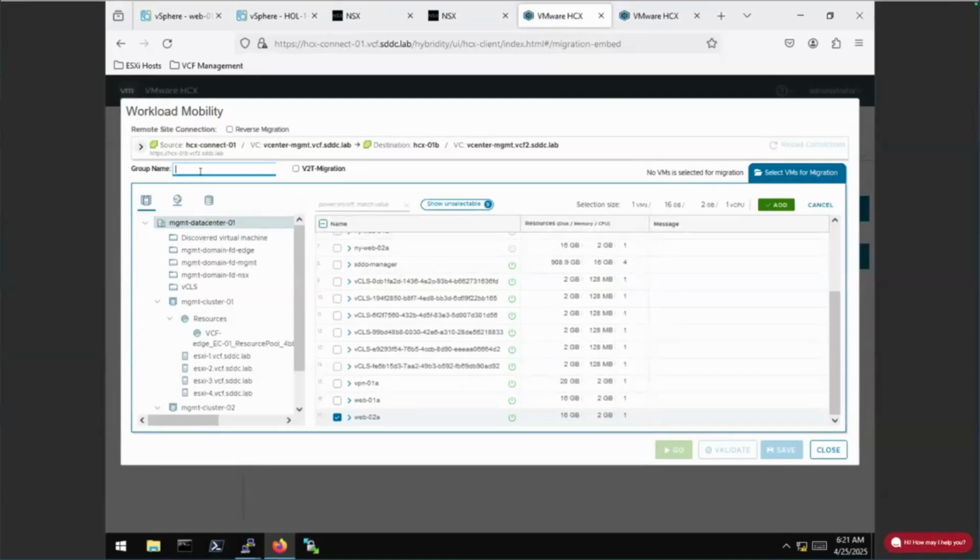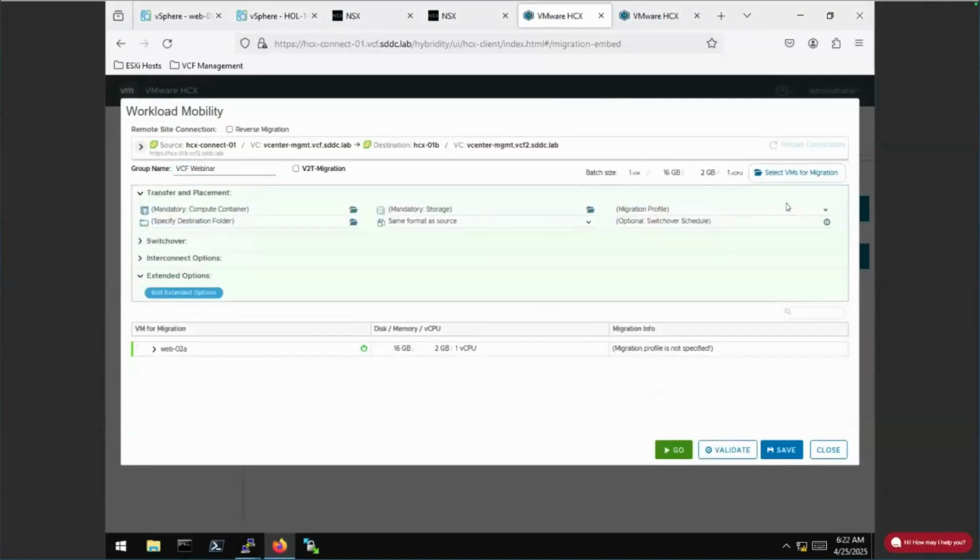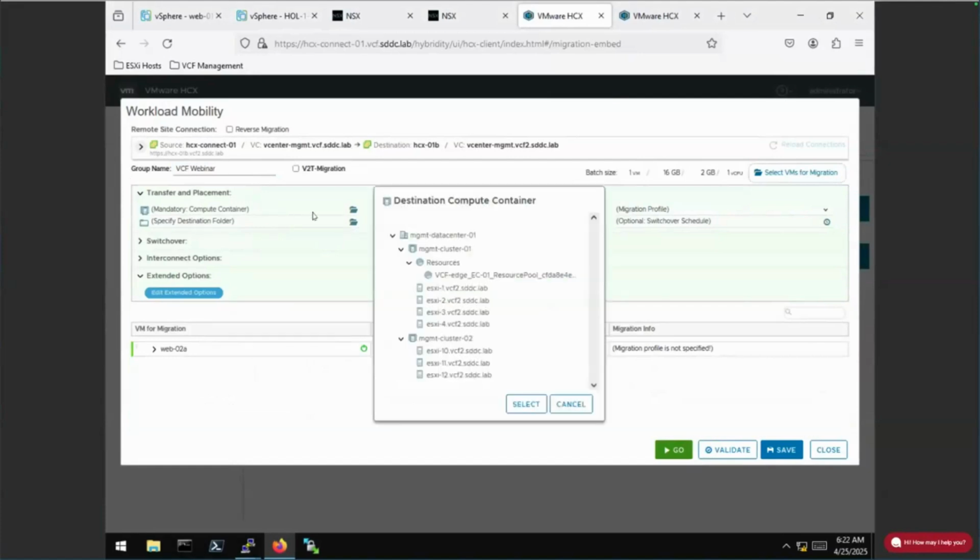At the top here, I'm going to call it a mobility group or migration wave. We're on the VCF webinar, so I'm just going to call it the VCF webinar. I'm going to add that VM that I'm going to move, and I'm only going to move one VM. Exactly the same, I'm saying, where do I want the VM to appear? In what cluster? I can even specify a host. I'm just going to say put it on this cluster.